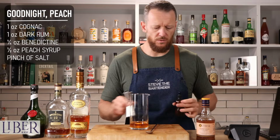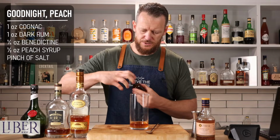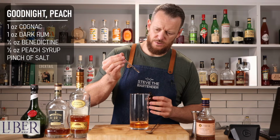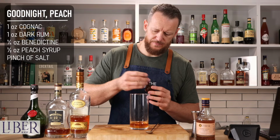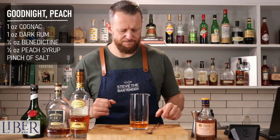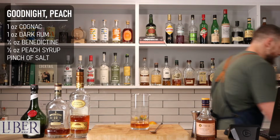And a pinch of salt. I've got a saline solution, so I'll do 4 drops. 1, 2, 3, 4. And that should equate to a small pinch. Fill it with ice.